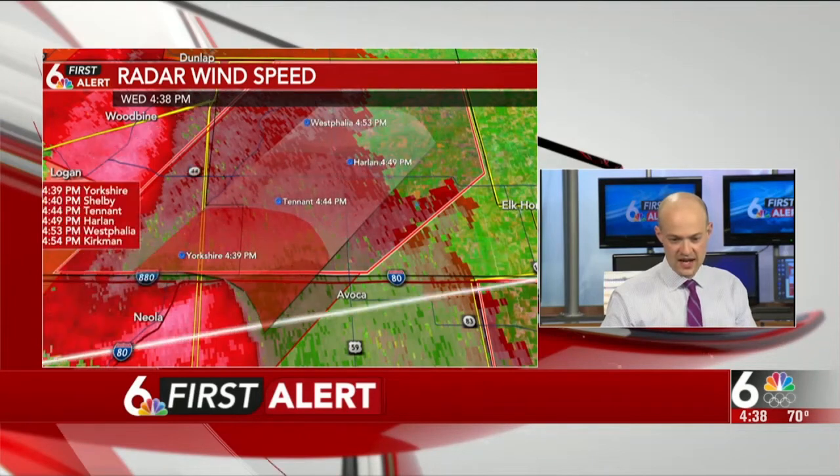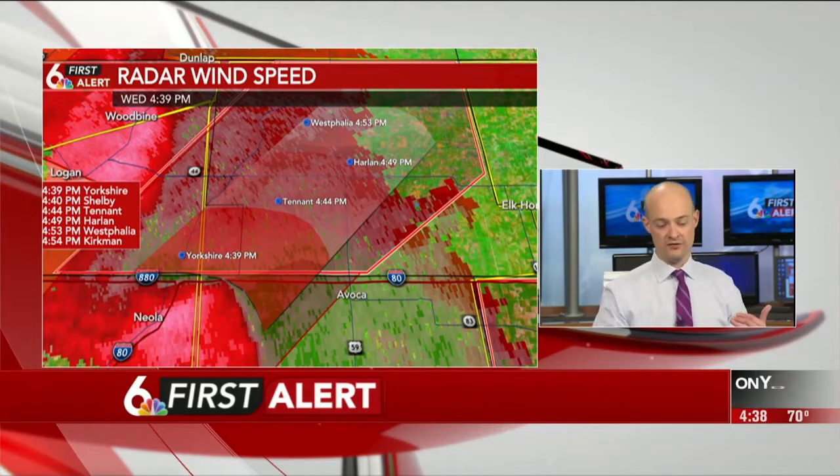This little area right here is what I'm worried about. This goes northeast, and you can see some of the times on this. About 10 minutes to Harlan. Give yourself 5. These are zipping along, folks. Don't waste time with these because of how fast they're moving.